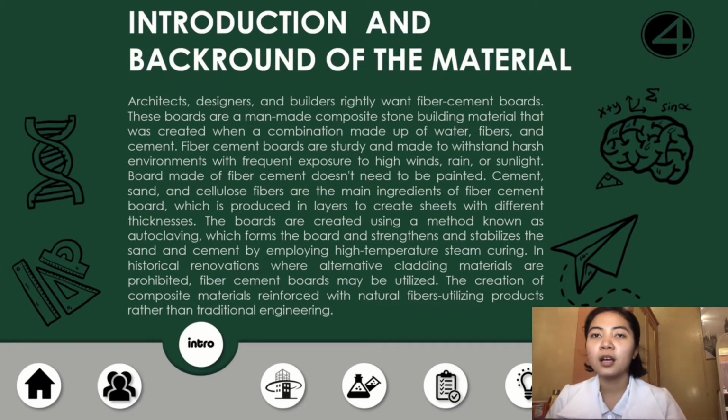However, according to Bledsky and Gasson in 1999, in switching from asbestos to cellulose, there are sustainability issues specific to fibers. Thus, to guarantee that fiber cement performs satisfactorily, greater comprehension of its anticipated long-term effectiveness is crucial.